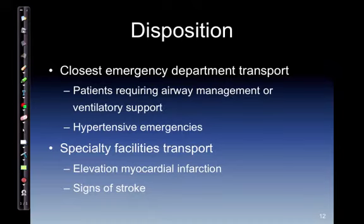If they think they're going to produce end-organ damage or they're going to blow a vessel somewhere, they'll generally start initiating treatment on the hypertension itself. If the hypertension is caused from a stroke or a neurological concern, cerebral perfusion pressure equals the mean arterial pressure minus the pressure that might be inside of their head. So if you rob them of the blood pressure, that may be what is perfusing their brain. Specialty facility transport if they have a STEMI event or if they have signs of stroke.